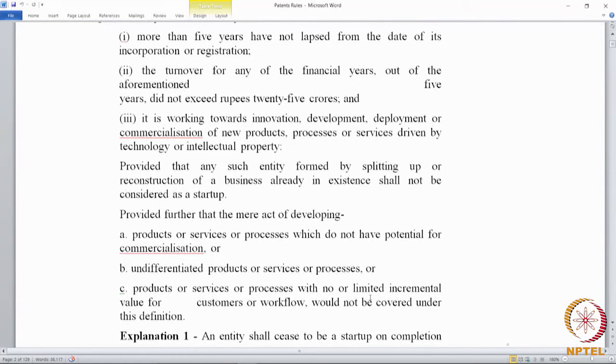Provided further, the mere act of developing a product, services or processes which do not have potential for commercialization, or undifferentiated product or services or processes, or product or services or processes with no or limited incremental value for customers or workflow would not be covered under this definition.